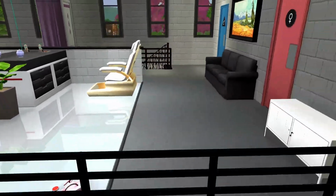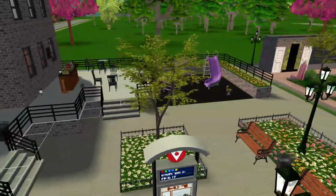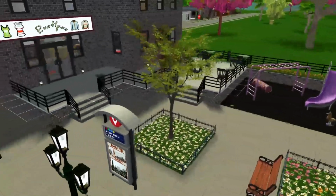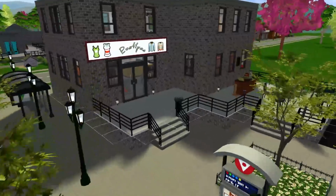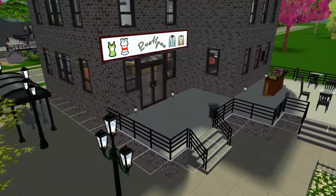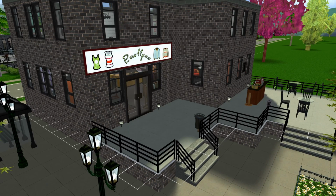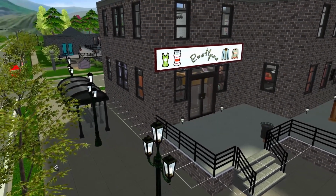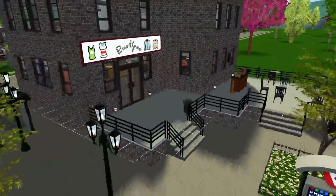So that is the Country Chic Boutique. As you guys can see, it is just a nice little fashion area. It's got a family area for kids, an outdoor coffee area, a salon area upstairs, clothing, gadgets, just a nice area. This lot could be a business. So unlike the Valley Shopping Center, where I don't really want a Sim to own the whole shopping center, I would not be opposed to a Sim purchasing this lot, owning and running it as a business. It would be quite expensive since it is rather large.